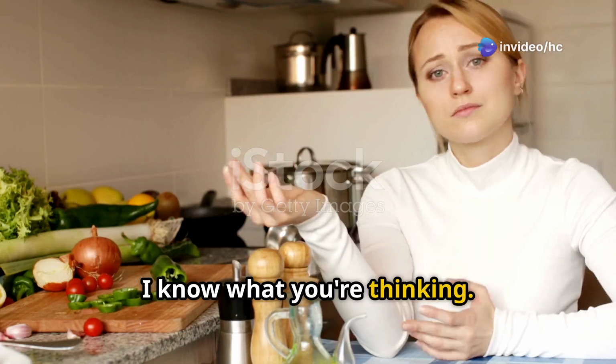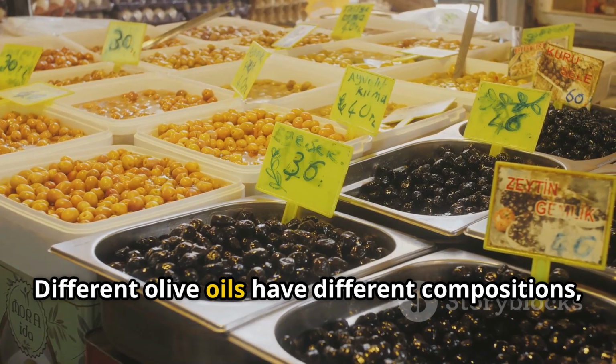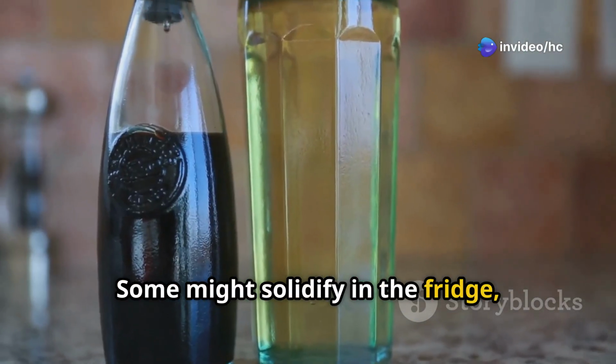Now I know what you're thinking. You've heard that real olive oil solidifies in the fridge, right? Well, I'm here to tell you that's a load of bollocks. Different olive oils have different compositions, depending on the variety of olives, the climate, and the production process. Some might solidify in the fridge while others won't.